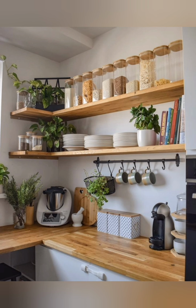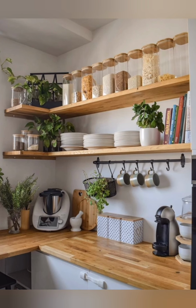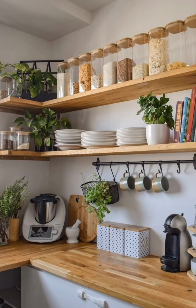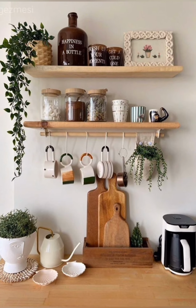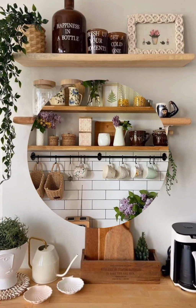Number 37. Cottage style curtains. Choose curtains with cottage style patterns like florals, checks, or stripes to dress up windows and soften the look of the space. Consider using a valance or cafe curtains for a classic cottage feel.